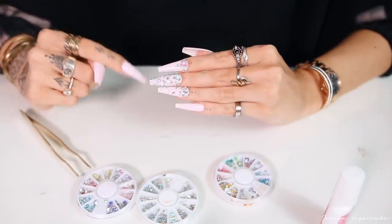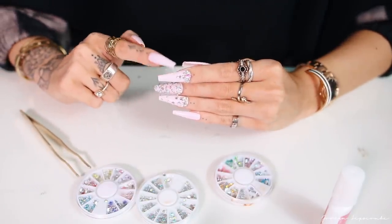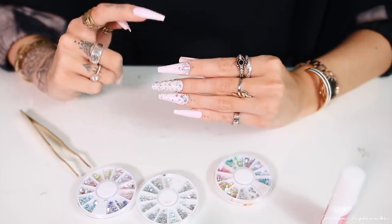Pinky now. To tie it all together, I'm gonna do a similar design to this one. So we're covering the bottom half of the nail.